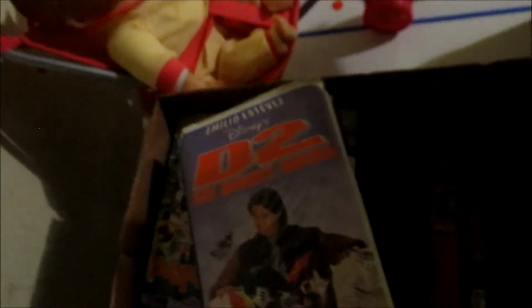Okay, next one. Mighty Ducks 2, D2, or whatever you want to say. This was another one that was clamshell only last week that I found the tape for, so glad to add that to the collection. I had not had that one yet.